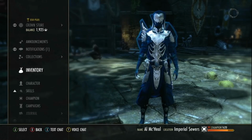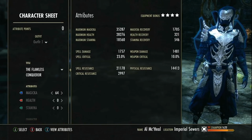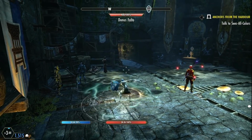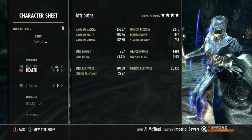So yeah, as far as our character sheet goes, this is the back bar. 35,287, 28,000 health, 18,500 stamina, 1,700 magicka recovery. That's before a pot and before a rune. You may be wondering why my recovery is so high. Well, I'm also a stage 3 vampire.